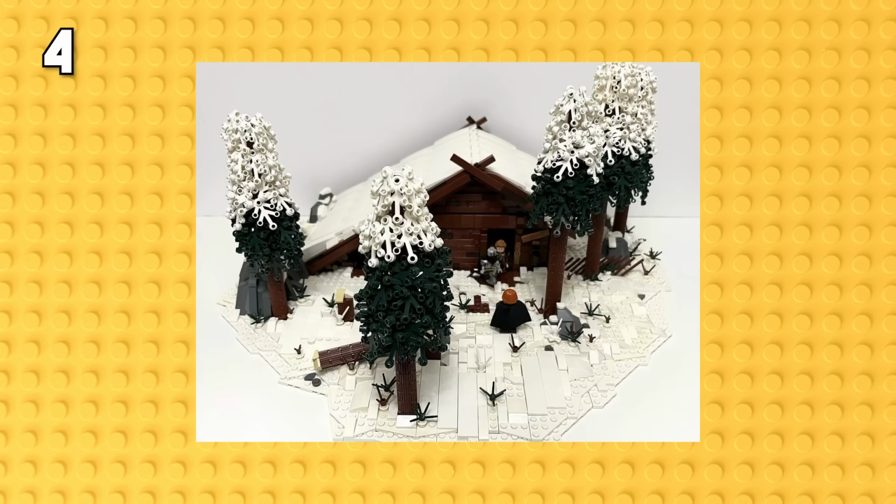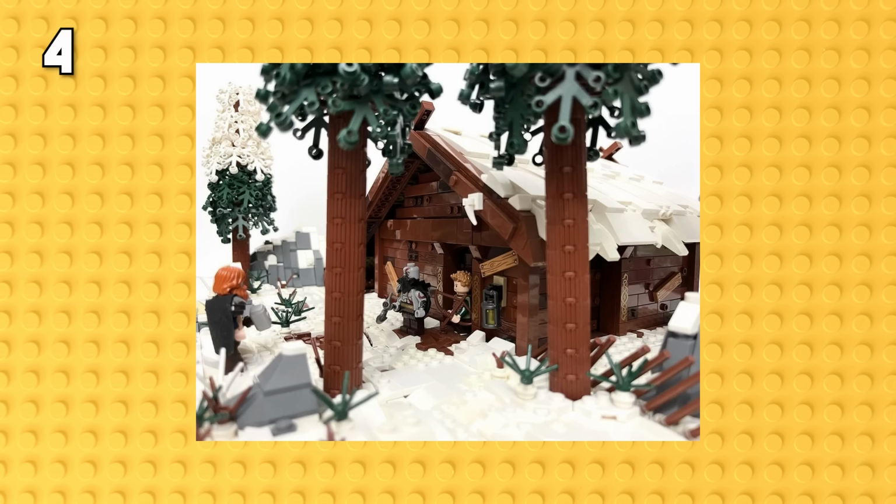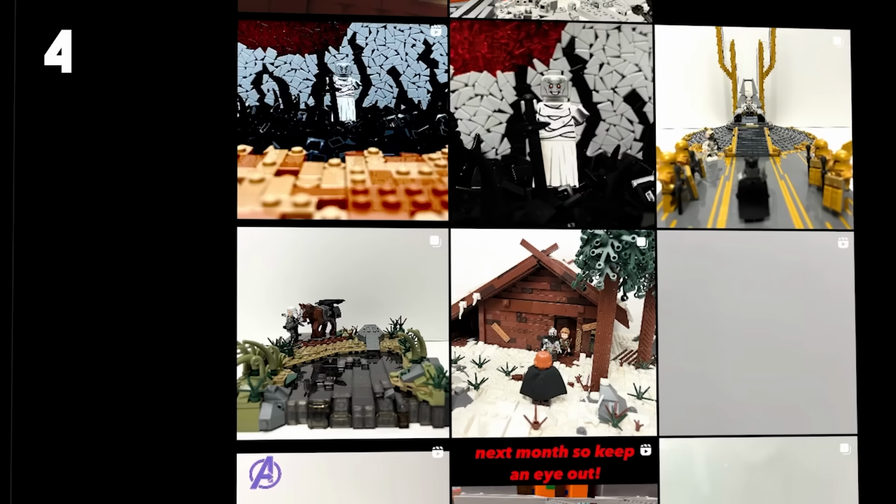The trees around the building are very simple, but work well with that tangled together style. This is a really finicky technique, and if you've ever tried it, I'm sure you know what I mean, but it looks great when they aren't falling apart. Overall, I think this scene looks wonderful, and any God of War fan would immediately recognize this scene. You can check out more of their builds over on Instagram, linked below.